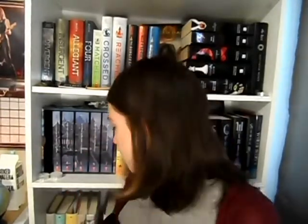I have decided I will be doing both of these to make up for the fact that I did not do yesterday's challenge. The book title that I will be spelling out today is Fangirl by Rainbow Rowell, which is one of my favorite novels of all time. I have it right here on my shelf. I am super excited to do this challenge, and without further ado, let's do it.